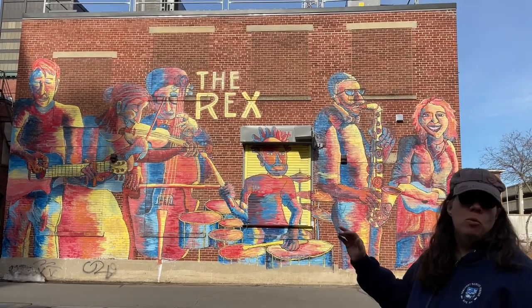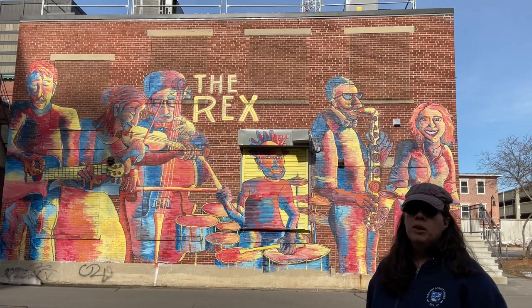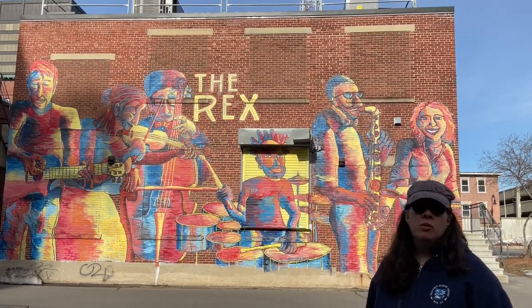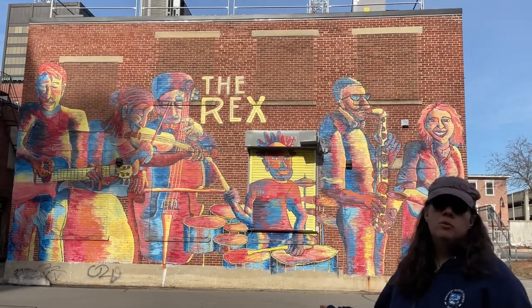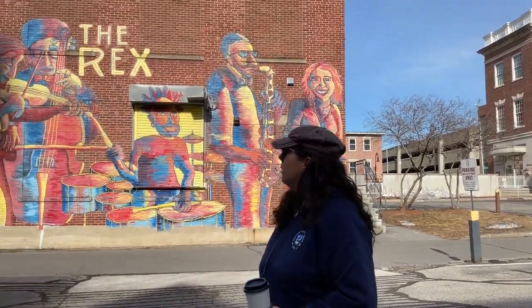But for the whole band, I just wanted to have a variety of instruments. This is what the Rex Theater is now. It's a venue for musicians to play their music or comedians to come. So it's more of a today for the Rex Theater, and they really wanted to have a sign, so they said, go ahead and paint the name of the theater there, and we'll pay for the sign fee or whatever it is. So that was great.